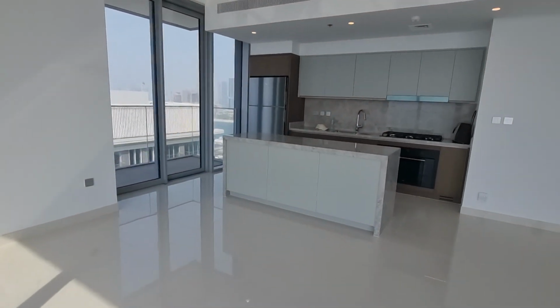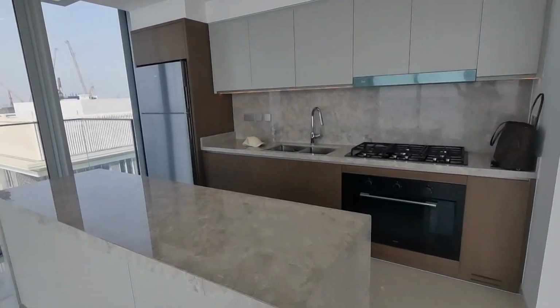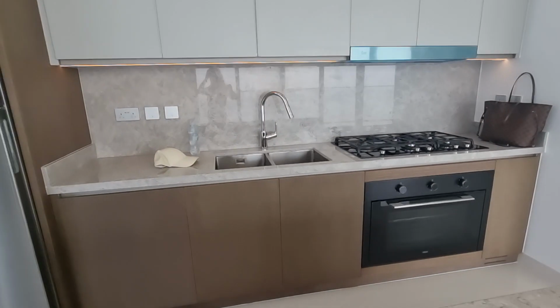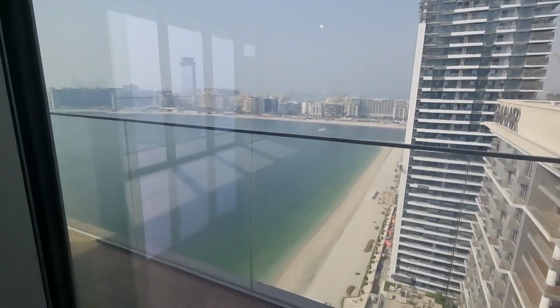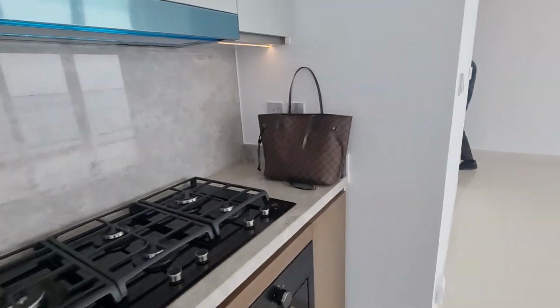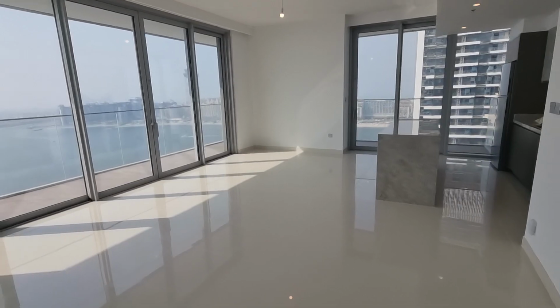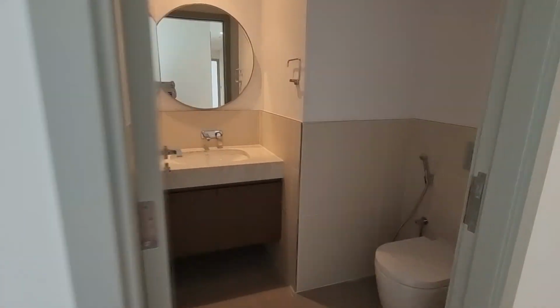So this is your open plan kitchen, and all kitchens come with the fridge, and you've got the oven, the cooker, with this fabulous view here looking out at sunset. Just beautiful, okay? And then let us walk through the apartment. Remember, this is a three bedroom, and when you come in the front door, you will have a guest toilet here, and then you have three bedrooms.